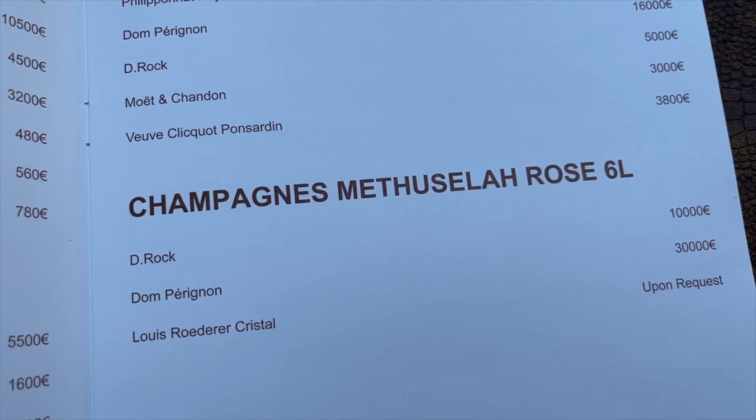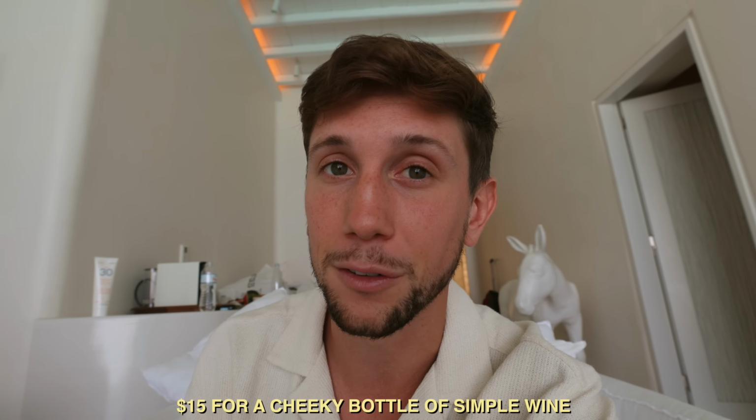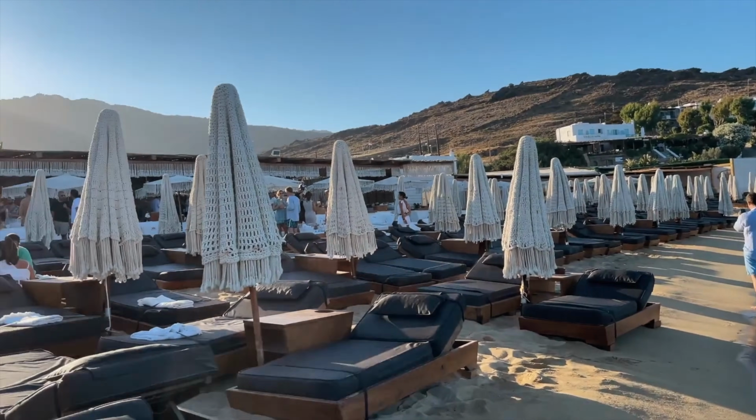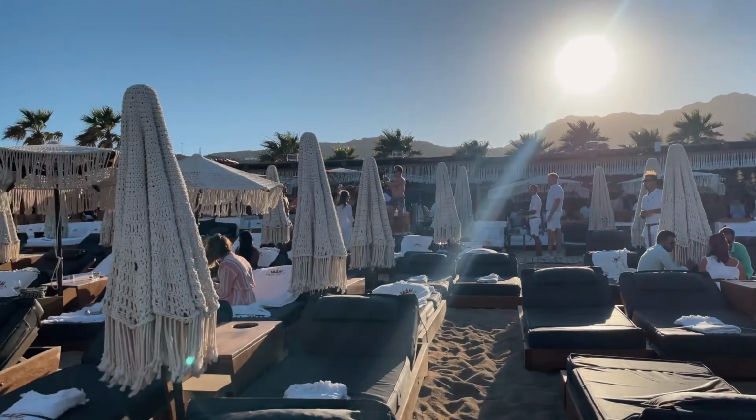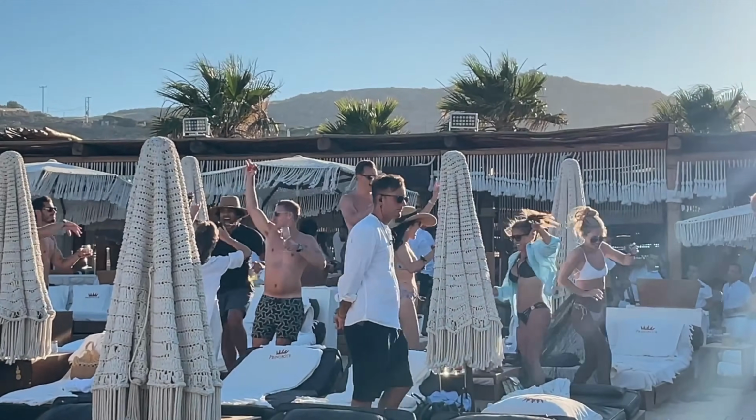So as I perused through a menu that quite literally insulted me for looking at the cheapest wine, or simple wine as we call it, for 15 euros, I started to feel like this wasn't really my place. Don't get me wrong though, the music was amazing. The place looked so beautiful and it actually had so much energy for those that were balling out in the fun area. But I'd much rather save that money for my Bali villa construction rather than have a memorable night out.